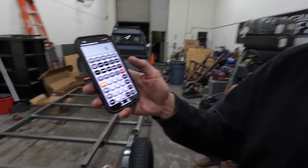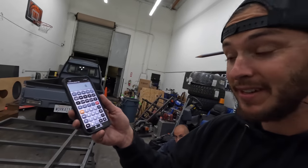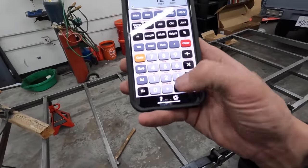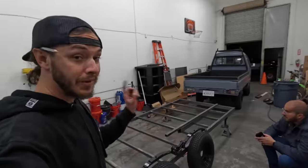So we're going to use my Construction Master Pro, which, if you don't have this app, I highly recommend it for any type of construction. Times 0.4, yeah. So we're going to take 12 feet, right? See how we got a little feet right there? Times 0.4 equals 4'9 5/8".